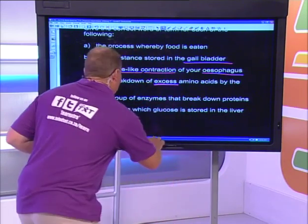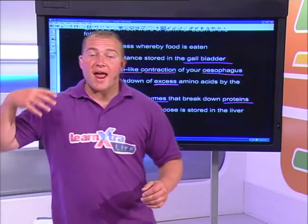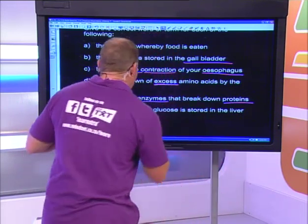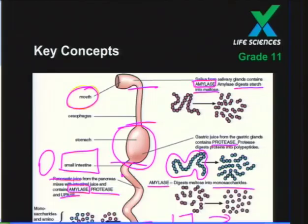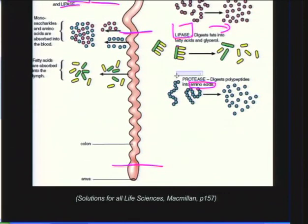Now, next one. A group of enzymes that break down protein. Enzymes that break down protein. And I keep saying this word, and it keeps somehow sounding wrong to me today, but it is absolutely right. It's protease. Okay, and just to make sure that you know it exactly, there it is. Protease. I know that you can't see that very nicely, so I'm going to use green. Protease. There it is. Okay, very nice.